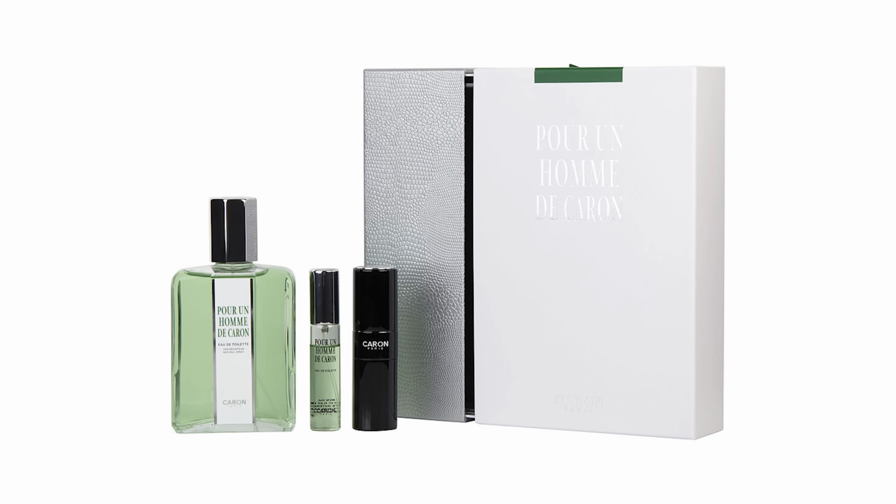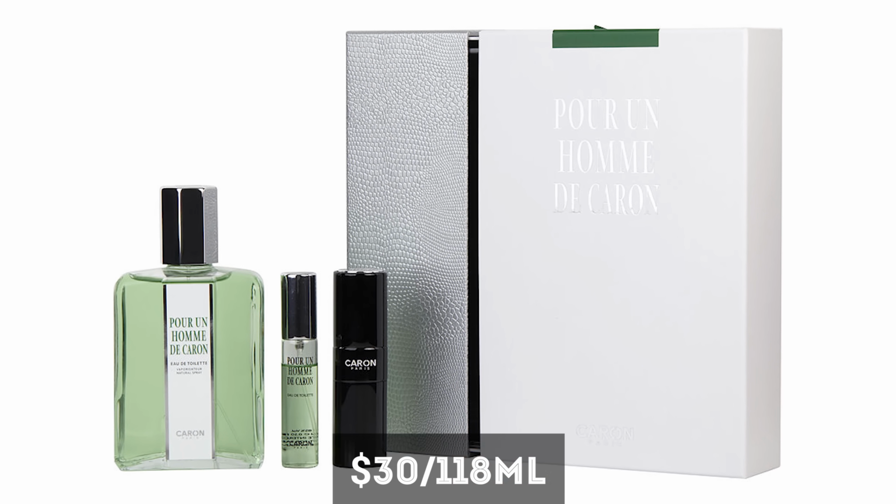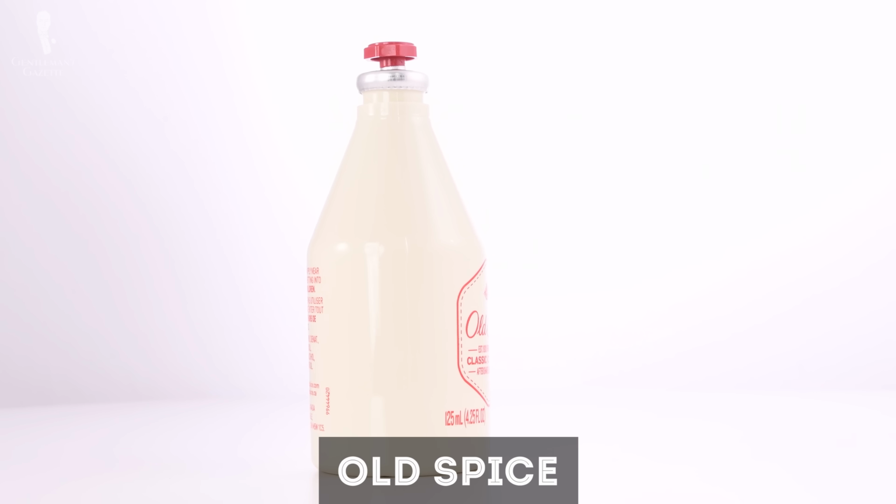Our team, on the other hand, gave it a 2 out of 5 with a caveat that they wouldn't wear anything below a 3. Even though it's just priced at $30 for 118 milliliters, this is a solid no for everyone on our team. Number 8 is Old Spice.